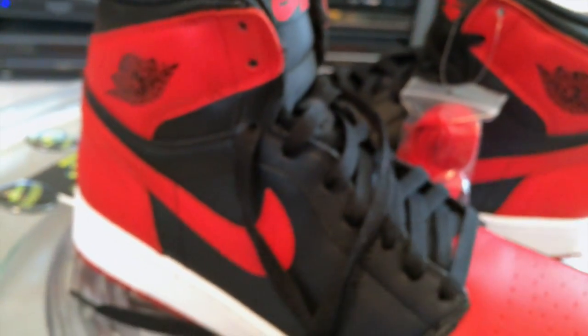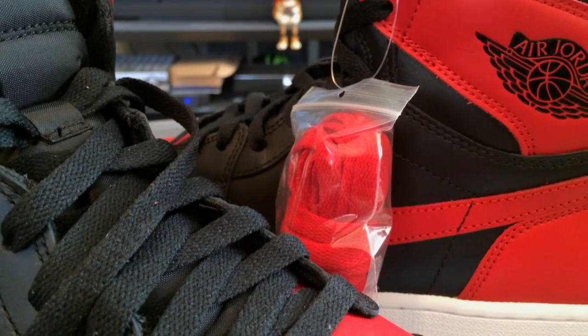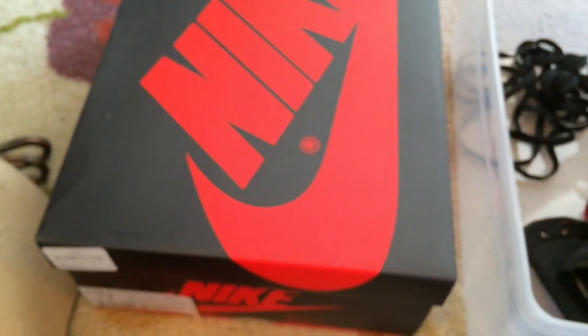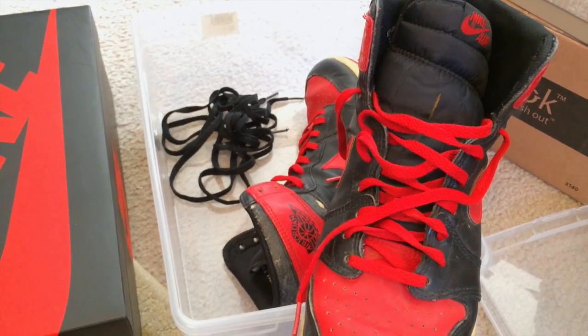A good release, fairly true to the first box. The first 1985s did come with red laces and black. And this is a good representation of the box if I remember it correctly. I do not have the box for my older pair. I just have the shoes.